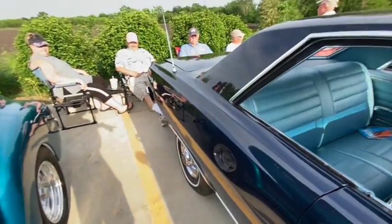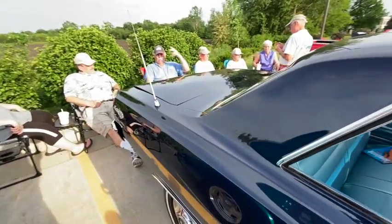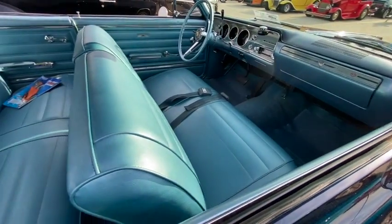And what color is this too? This is a nice color too. Danube blue. Oh, really? Man, it's a lovely color on these bad boys. And the interior, woo-wee.